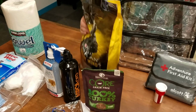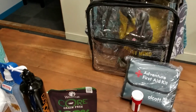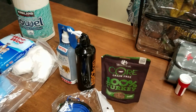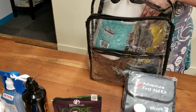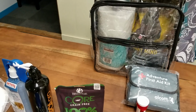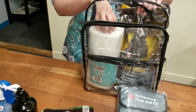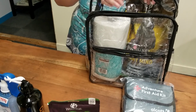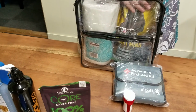Okay, so let's pack this sucker. Now it's going to be tightly packed. Just for your reference, this pack is about 12 inches wide, about 18 inches high, and it expands to about 6 inches in depth. Now, put the 2 big things in first. We recommend you bring that paper towel roll. Maybe you don't want to put in a full paper towel roll, although I would, so it can stay in the plastic so it doesn't get ruined. And then the dog food.